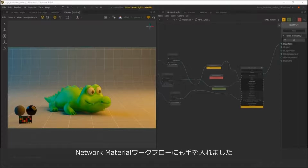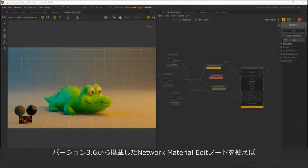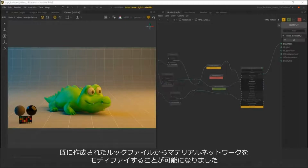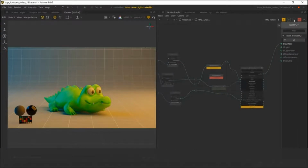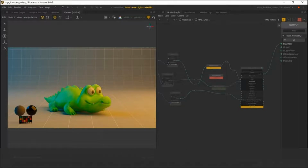We've also made improvements to our network material workflow. For those of you who don't know, 3.6 saw the network material edit node, and this enables you to pick up an already existing material and modify it with the whole network material available to you. What was new with 4.0 is that we saw improvements with the way we view the changes that are made in this node. You can filter them visually based off of whether they've been edited, whether they're new, unchanged, or disabled. So from a top level, you can see and filter the changes that were made in this node.